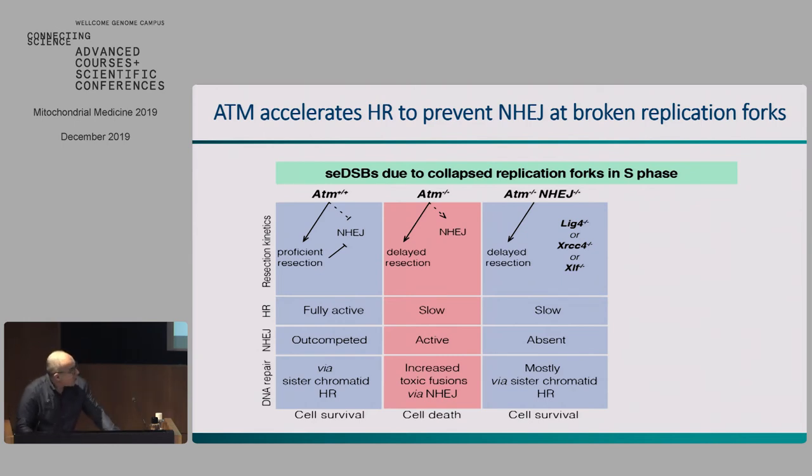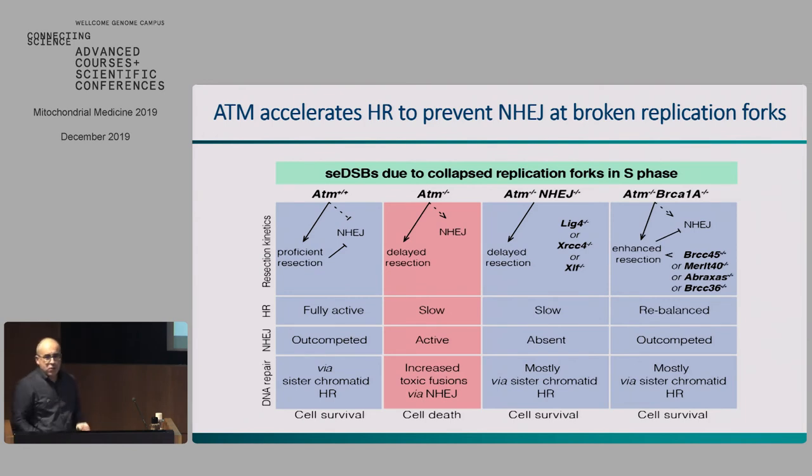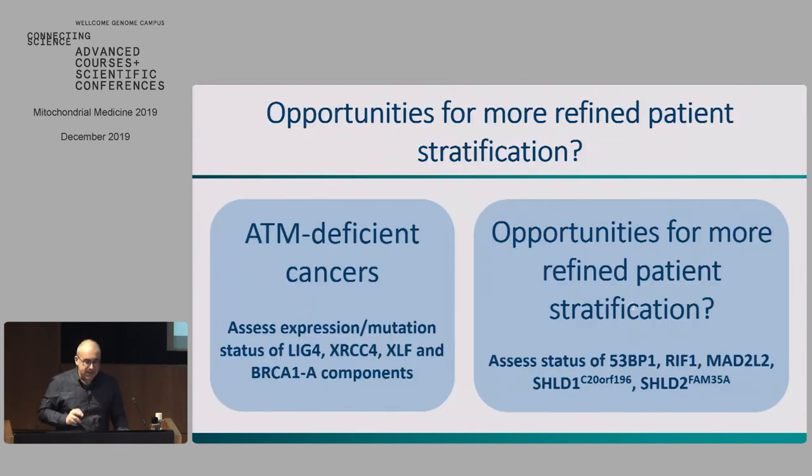For the aficionados, the other complex that we identified, the BRCA1A complex: if you lose the BRCA1A complex, you actually get faster resection, because the BRCA1A complex is an anti-resection component. And so in this case, resection is occurring more quickly. So even though you have normal end joining, it's not able to act on very many of these double-strand breaks. And that's why we think resection is overcoming the sensitivity in that context.